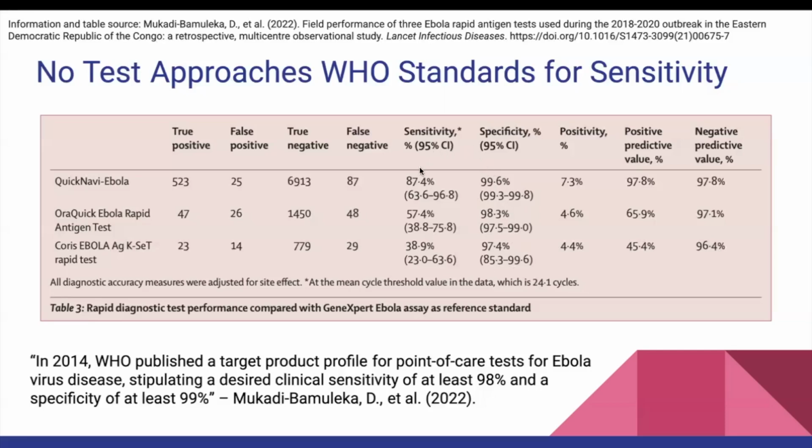Now, when we go to sensitivity, that's a different story. The highest sensitivity, also the Quick Navi, was only 87.4% with these kind of broad confidence intervals. So it could be as high as 96.8%. But they're saying 87.4%, which is rather low, and 38.9% for the Chorus Ebola antigen K-set rapid test, which is incredibly low.